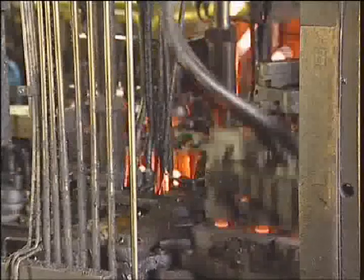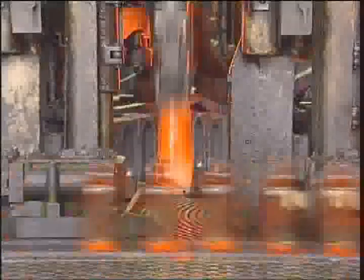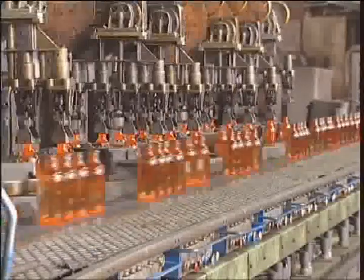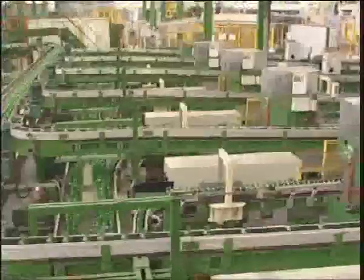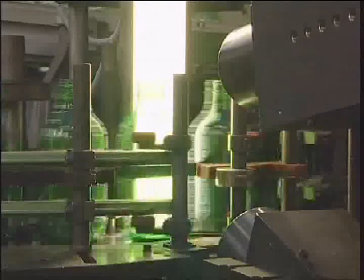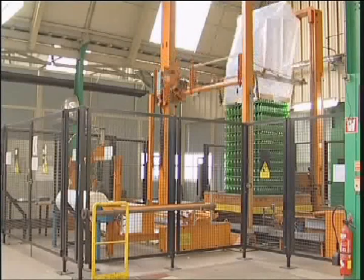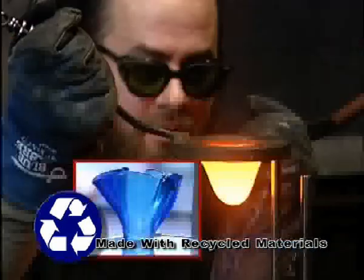In the glass forming machine, compressed air pushes globs of molten glass down into molds. Glass must be cooled slowly or it will shatter. These bottles appear red because they are so hot. After cooling, they will actually be brown. Glass manufacturers can make different colored glass by adding small amounts of other substances, such as iron, copper, and cobalt. These green glass bottles, for instance, are made by adding iron. The finished bottles are readied for shipment. Here are some examples of products made from recycled glass.